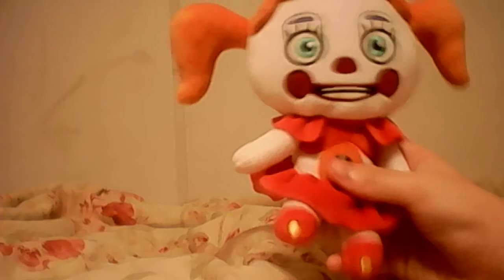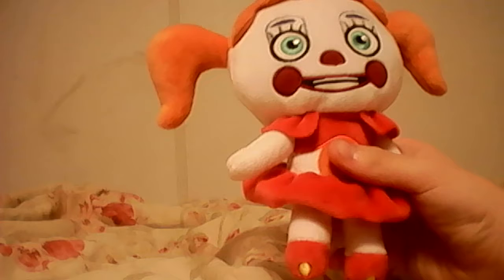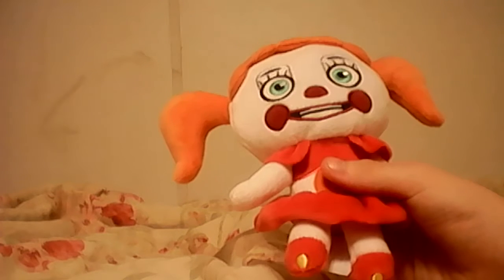Circus Baby. Yes, I got this for Christmas. If you watched my Christmas video, you should know that. My Christmas gifts. So yeah, she's cute. Her eyes are not green, they're turquoise. To be honest, I didn't really know that was a color until I watched some YouTubers do some videos of it. And she's still got the tushy tag. Some stuffing laying on her, but that's fine. It's alright. It's good.